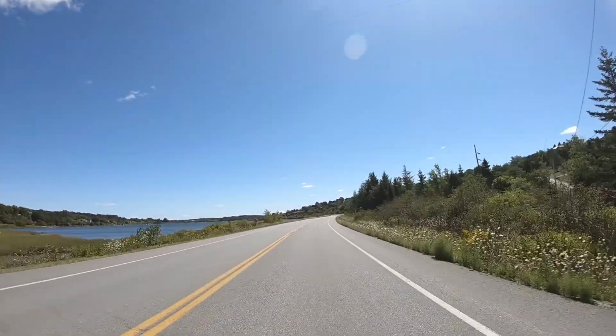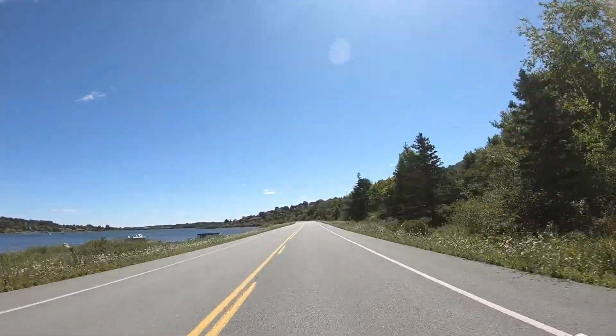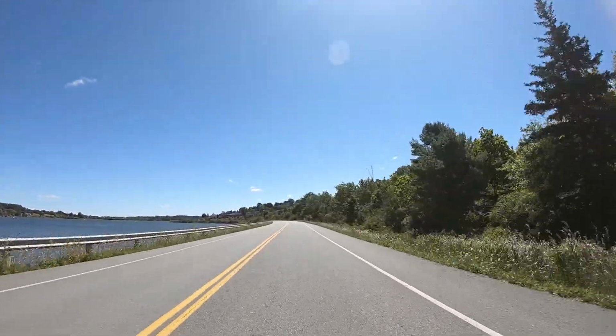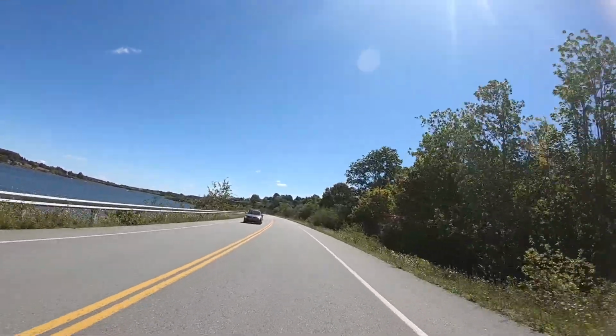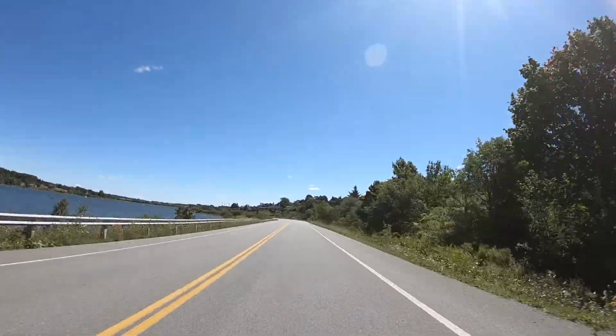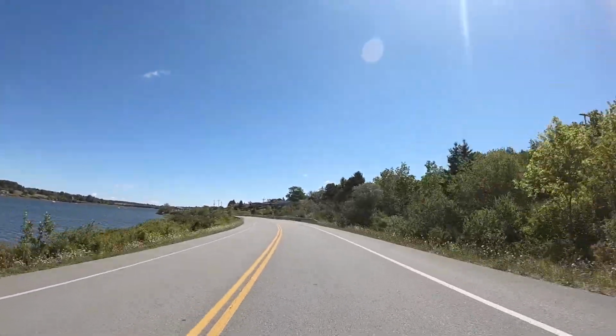It's a pleasant ride to Blue Rocks. Not a lot of twisties or anything like that, but nice water views both on the left and then later coming up on our right. Just makes it for a really, really pleasant ride.